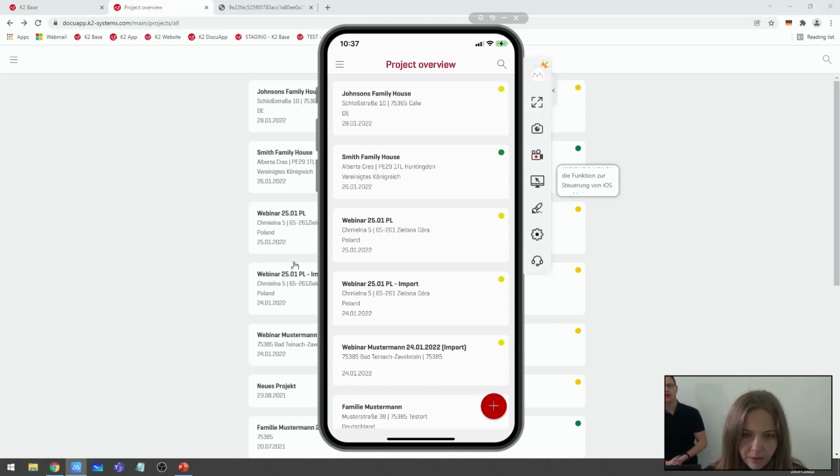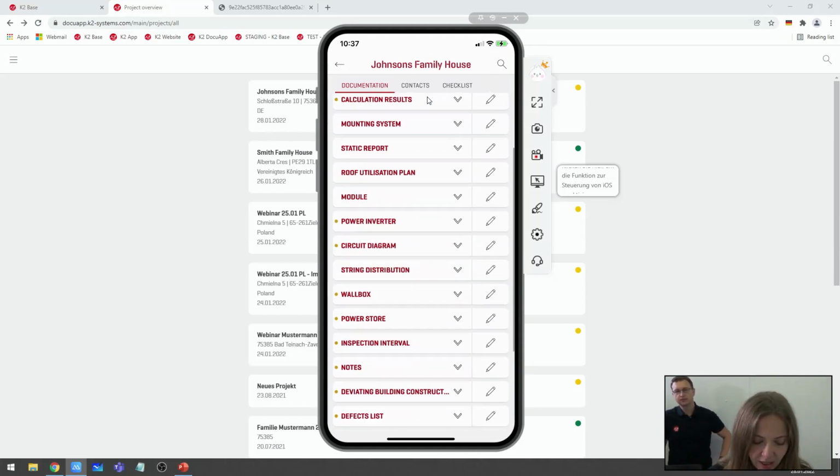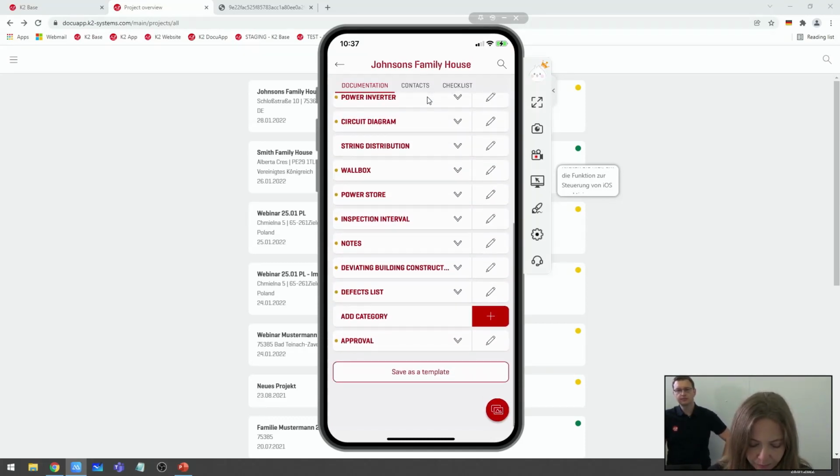So I go into. Before you do that, maybe a quick question, maybe it's just me, but I would like to see first what I'm signing. Is there a way to preview? Oh yes, of course. Good point, Stefan. For example, this Johnson's family house documentation, you think, okay, I guess I have everything together, and you want to double check it. You can scroll to the end of the documentation category overview, and at the end, the round button is the preview mode.